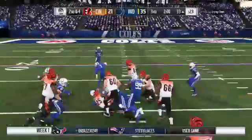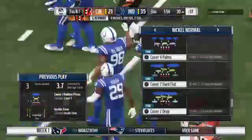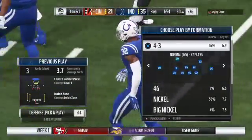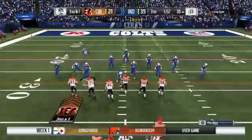They'll run it now out of the gun. Down to the 30 after a gain of 3. Well, that call makes sense because they've been throwing it well on this drive, and once again they show passing formation, showing the shotgun. Then they ran out of it. That's a nice play by them defensively, though, to hold it to a short gain.